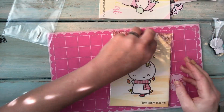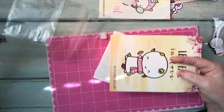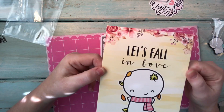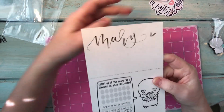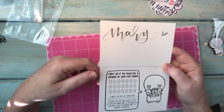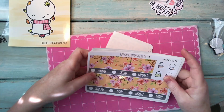The next order from Helen comes with this card. Let's fall in love. Isn't that so cute? I just love it. And of course, the back is a bean card. I love this. What did I order here?